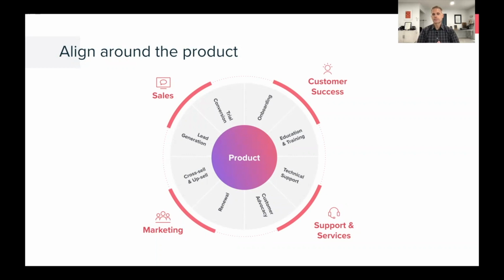Now, your organization might not do all of these things, but I would imagine they do most of them, if not all of them. Onboarding, education and training, customer advocacy, you might have a free trial, and all of these things can happen and should happen inside the product.